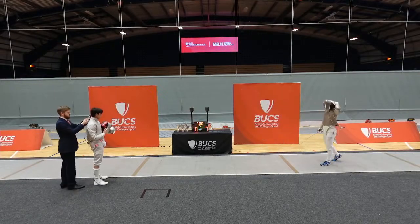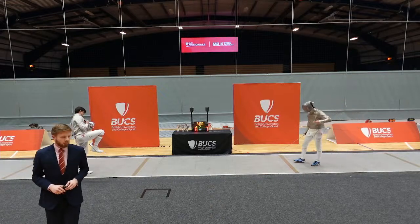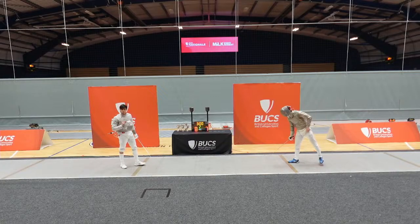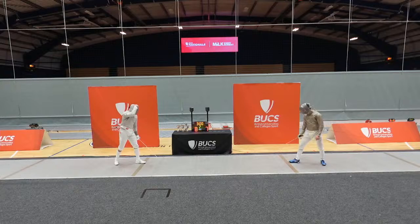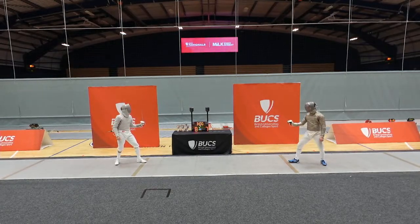You may have noticed that Quentin Jeffrey has FIE patches. It's because he's actually from Laos, and he started his own federation, which is very cool. Not yet got full approval, so he fences for the International Fencing Federation in the meantime. He's also made himself the president, which I think is probably fair enough. Yeah.